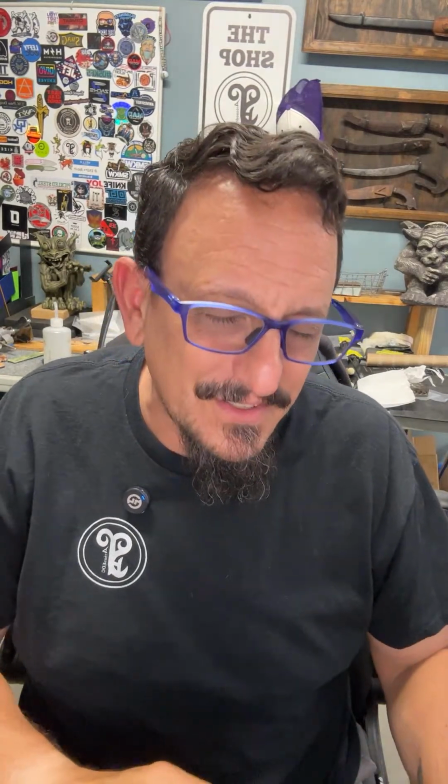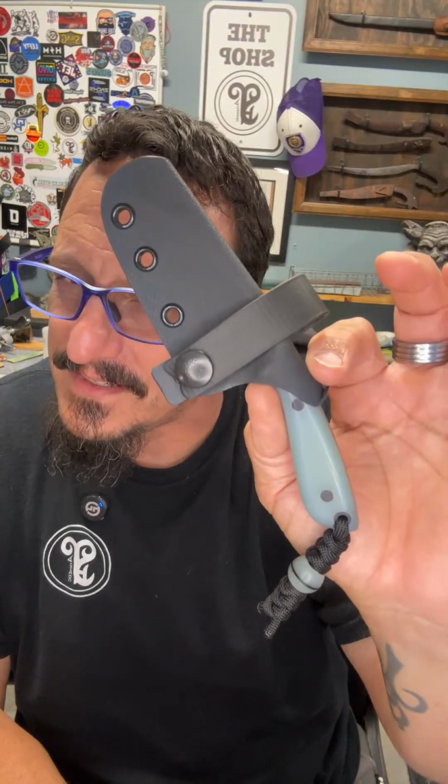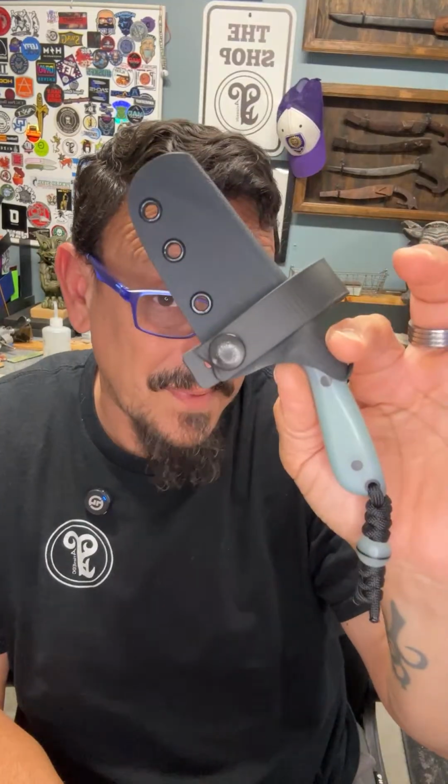How's the Raptor behind the edge? Well, I'm working on it, so we haven't gotten there yet. Normally I try to do my angles at about 17 degrees for my small fixed blades. That was about 17, but for that one, just because it's so big, I tilted it up. It's about an 18 and a half degree angle, which, for something that big, is still absolutely ridiculous.